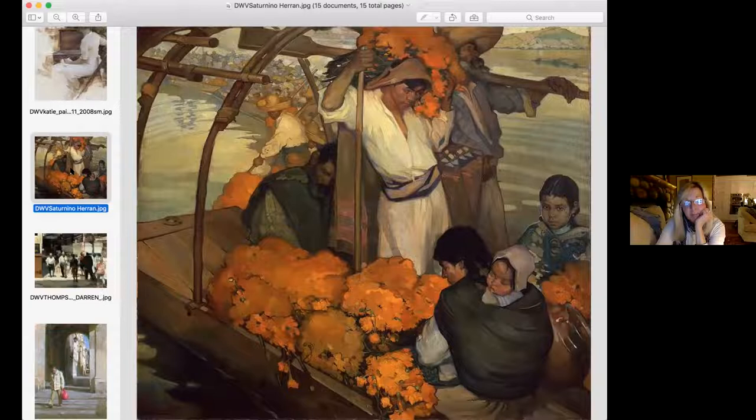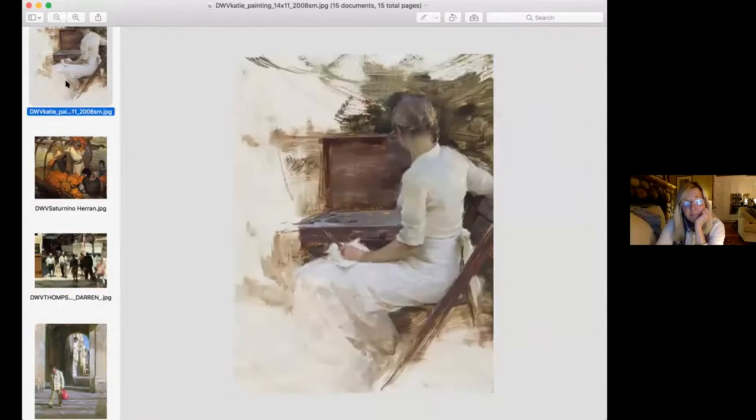Liz, can I just ask you who that last painter was, what was her name? This is Jeremy Lipking. Lipking. Thank you.